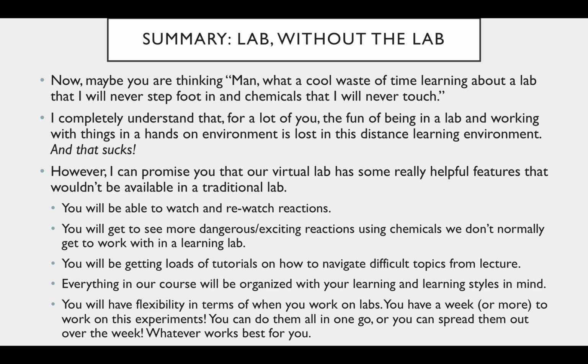But there are some really cool features about our virtual lab that I hope will really help you guys out and that wouldn't be available in a traditional lab setting. So all of our chemical reactions you'll be able to watch and rewatch as many times as you want, so observations will be a lot easier to make. We get to do some more dangerous and exciting chemical reactions that we wouldn't normally work with in a learning lab. You're going to see a lot of tutorials on how to navigate topics from lecture, problem solving, how to do some of the calculations that we go through here. Everything in our course is organized with your learning and different learning styles in mind. So it's really focused on helping you guys and supporting the lecture.